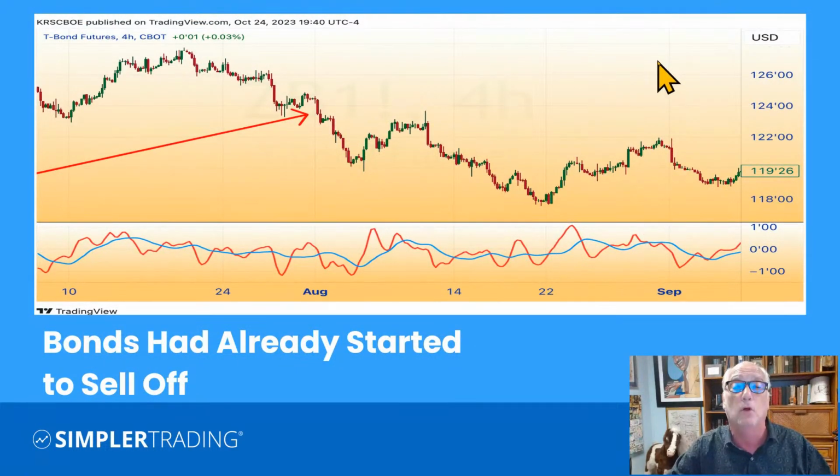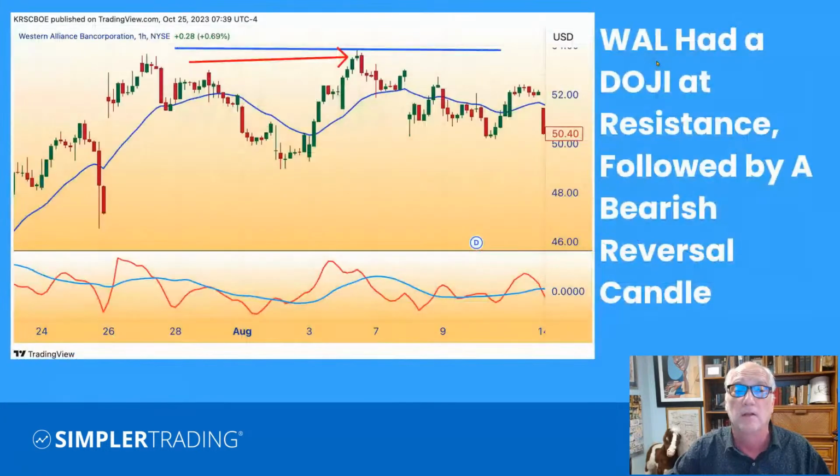So we were looking for the reversal trigger in a lot of the regional banks. I picked on WAL because it's one of the most expensive. We also played PACW, but it was only an $8 stock. So here we go. Doji at resistance. That's the one candlestick I'll give you. Indecision candle, follow through candle.